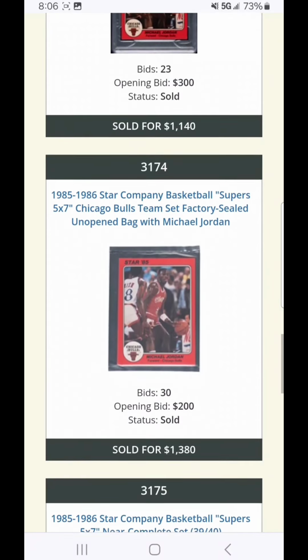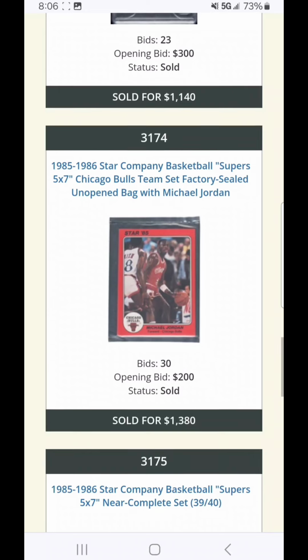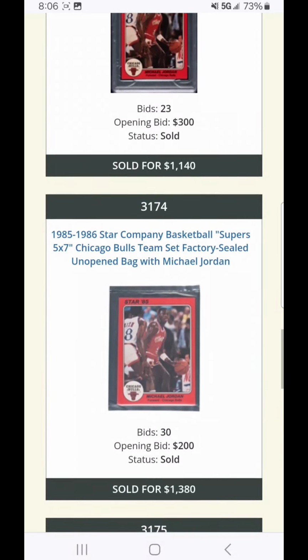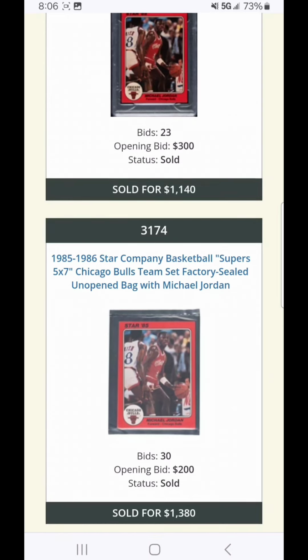Here's a bag. These bags, again, these don't come up often. Bags for the 5x7, Chicago Bulls. The Bulls team bag is just a cool item to me.